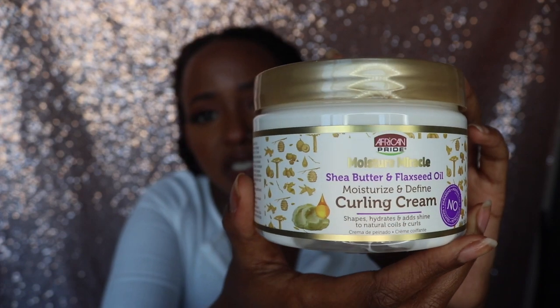Obviously you guys know that shea butter is a cream and it hydrates and moisturizes your hair. I use actual shea butter itself as well. That's what I've been using while I was savouring all my other hair products because they were running out. And I've been wanting to try flaxseed for my hair because I heard it's really good for moisturizing, and people use flaxseed to create a gel and it helps with hair growth. So I've been wanting to try flaxseed in general.